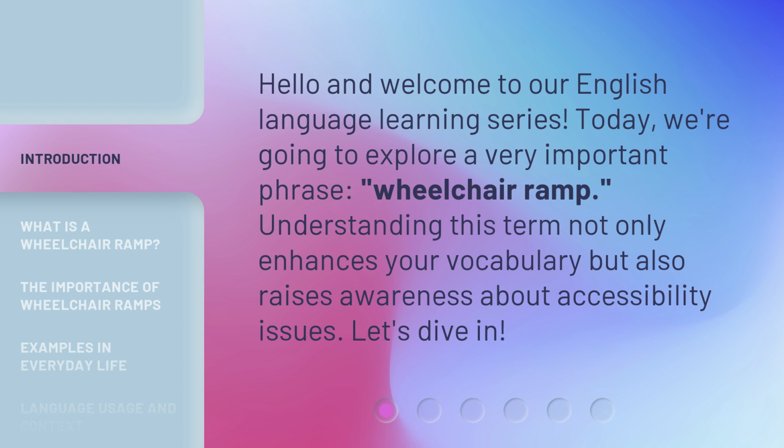Today, we're going to explore a very important phrase, wheelchair ramp. Understanding this term not only enhances your vocabulary but also raises awareness about accessibility issues. Let's dive in.